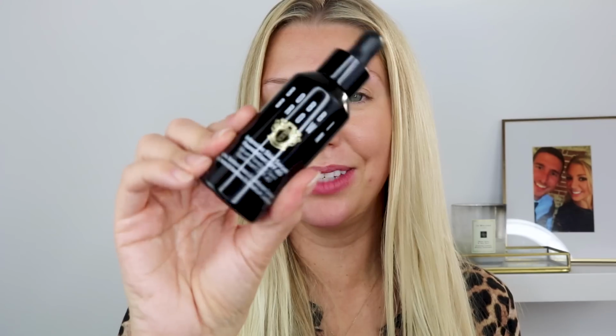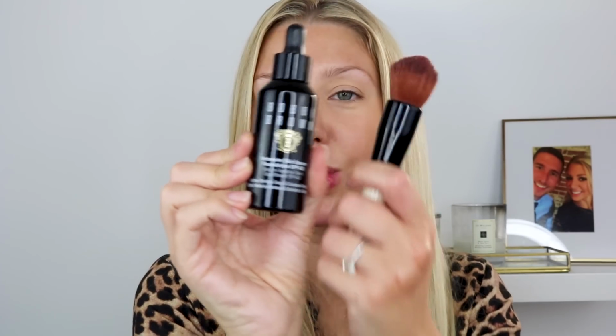And this again, as I've said before, it is so creamy. So you really can use it all year round, even though it's long wearing. It's not going to dry out the skin at all. Intensive Skin Serum Foundation, and of course, full coverage face brush I'm going to be using for this.